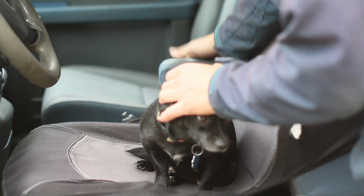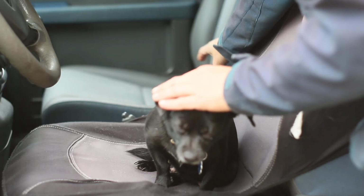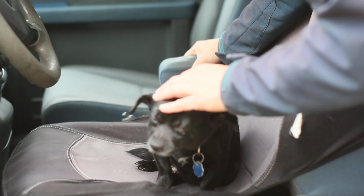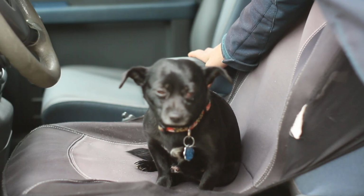This one's got a nice armrest, but it's very flimsy. A lot of them don't have a center console to put stuff in. So you're going to have to do without it, or you can buy an aftermarket center console. But it would be nice if Honda included it in the Honda Element.